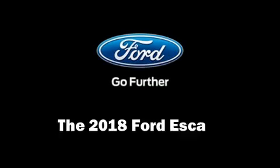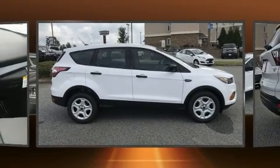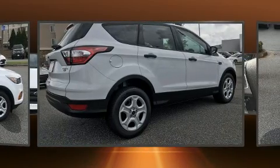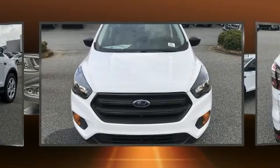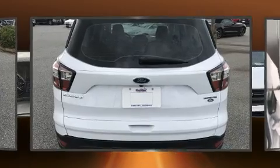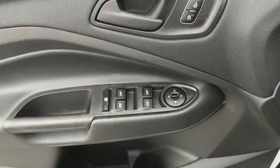Come test drive this 2018 Ford Escape. It features a front-wheel drive platform, an automatic transmission, and a 2.5-liter four-cylinder engine. Top features include a split folding rear seat, a rear window wiper, a tachometer, adjustable headrests in all seating positions, an outside temperature display, and more.